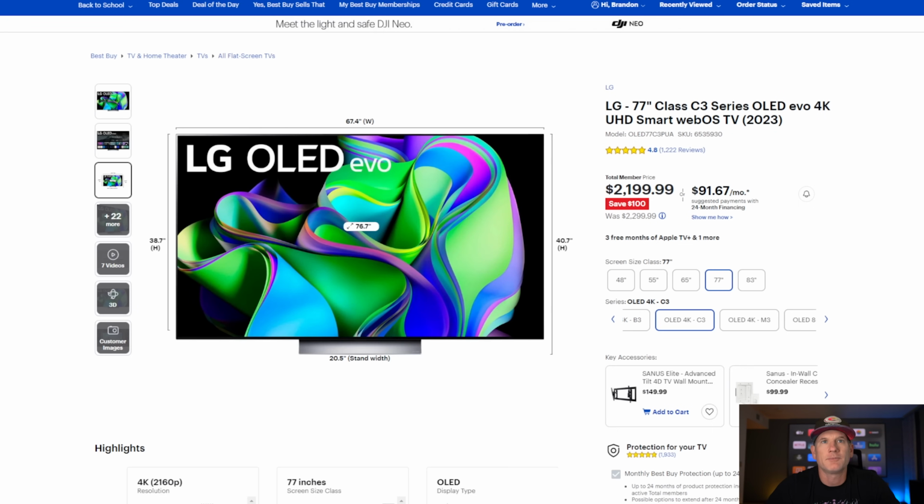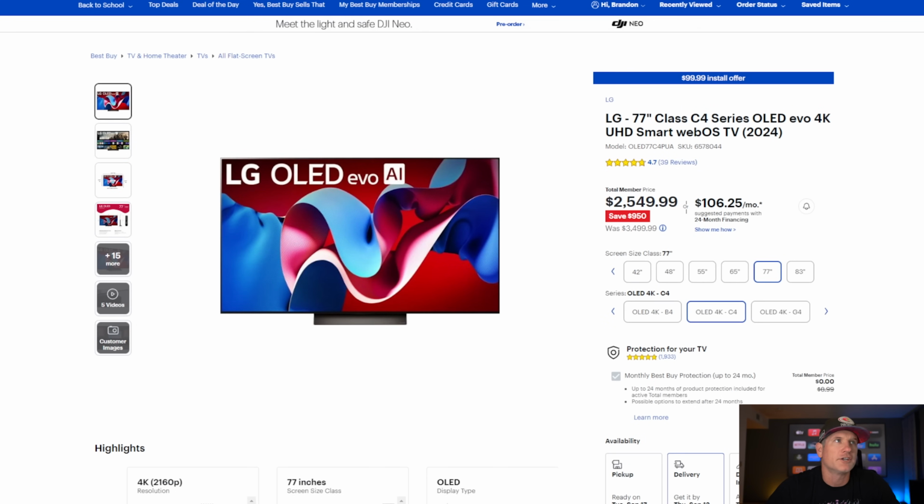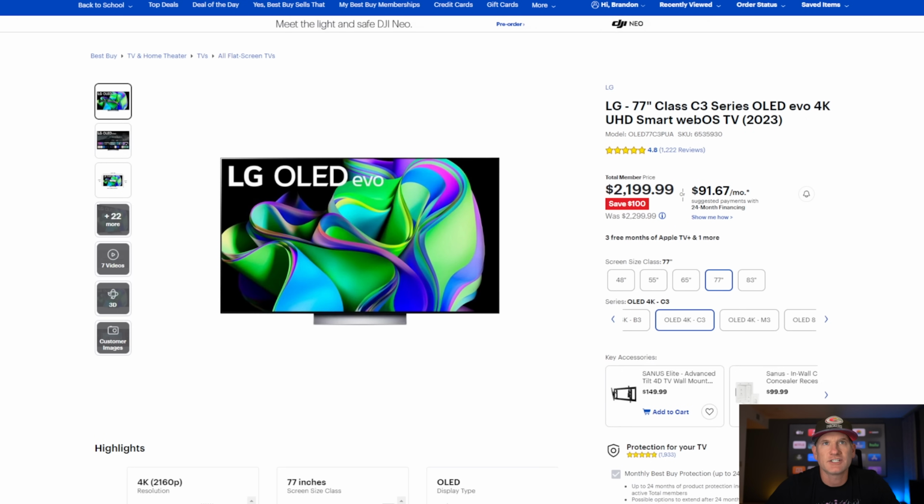Now, if you want to save a little money, you can go back and look at last year's C3, which is $2,200 for a 77-inch. It's basically the only size, I think, that is available on Best Buy's website. If you get them at any store, Costco or whatever, go for it. I'm not pitching this video on behalf of Best Buy. I'm just using it so you guys can see what's going on with the prices and everything. And if you compare that to the 77-inch C4, you're going to save about $400. So is it worth it to get last year's for a savings of about 20%? That's on you guys to figure out, but more or less it's going to be very similar.